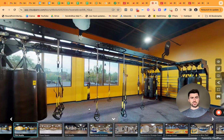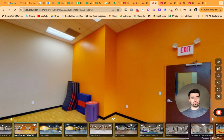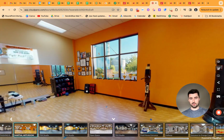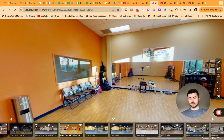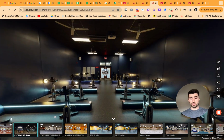And then there's a TRX studio. People that want to get their TRX on, they can totally do that as well. Martial arts. I'll definitely be in this room, me being a big lover of martial arts. So you have this cool stuff here, which is really nice. There's a cycling studio, which is really cool. You can check out all the dynamic shots that we have here.